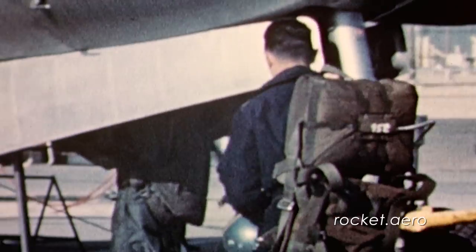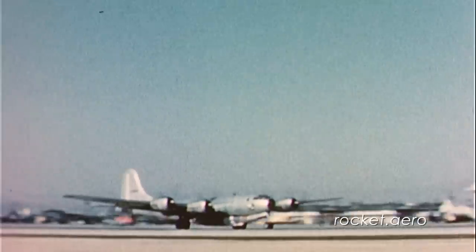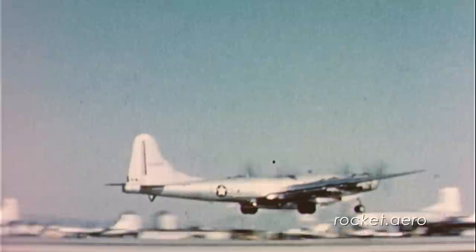After that edited sequence, we'll transition into a mythical composite mission put together from film shot during an assortment of X-1A flight operations. Before we dive in too deeply into the X-1A, let's quickly discuss why there's no footage of the X-1D or the X-1C.